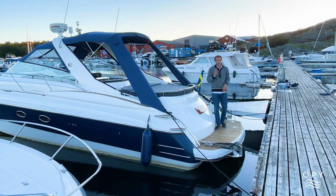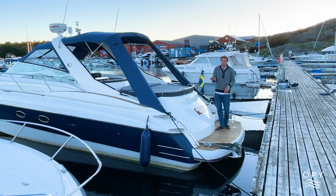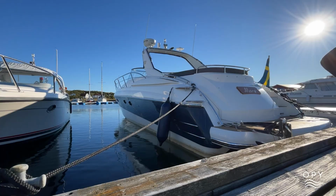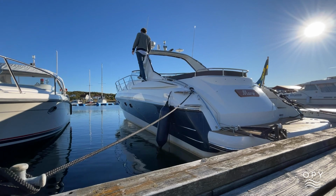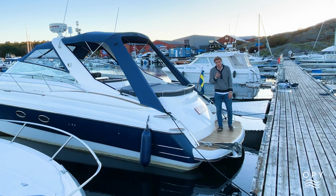While we're back here, I also want to mention these side steps. This is not something Windy has done, this is something the current owner has done custom for this boat, and they are there to make the passage from the swim platform up to the side deck easier. And I must say, they work like a charm.